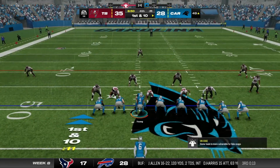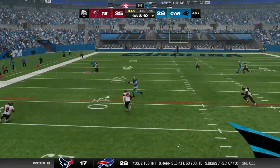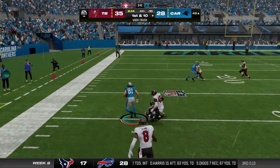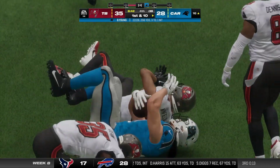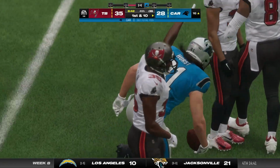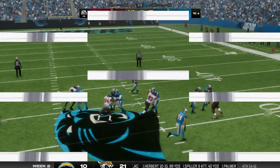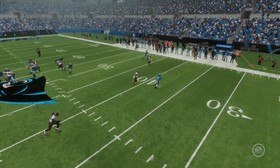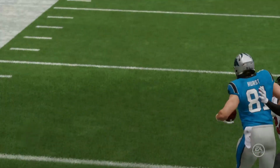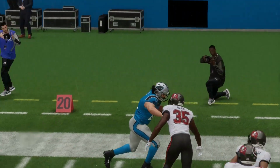Now first and 10 from the 49. This pass going deep for Hurst over the middle, who breaks a tackle and is pushed out of bounds at the 16. Hard running there by Hayden Hurst, as he has got 122 yards receiving. Who knew he was one of the best receiving tight ends in the league, Hayden Hurst.